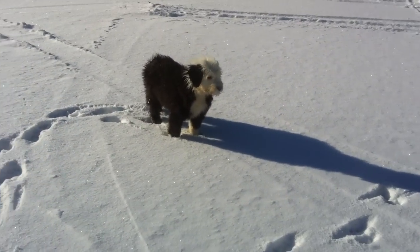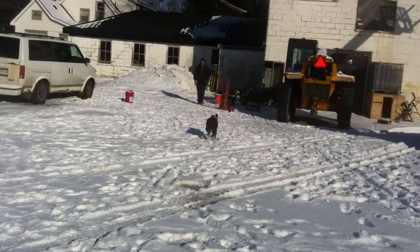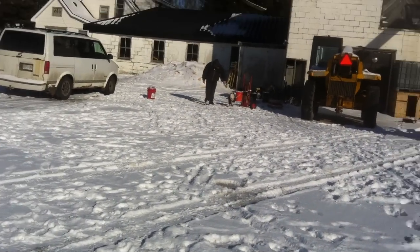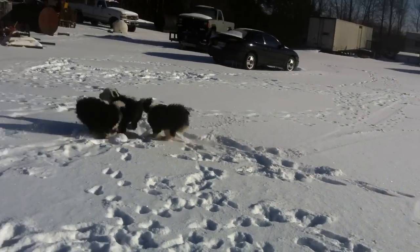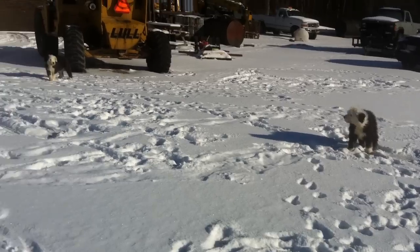Well, sheepdogs do have white chest. Feet. Get him. Typical sheepdogs. Lots of play. Wipe out.